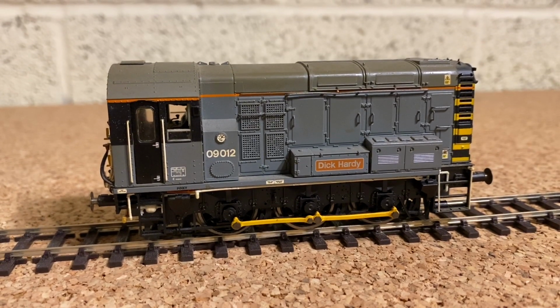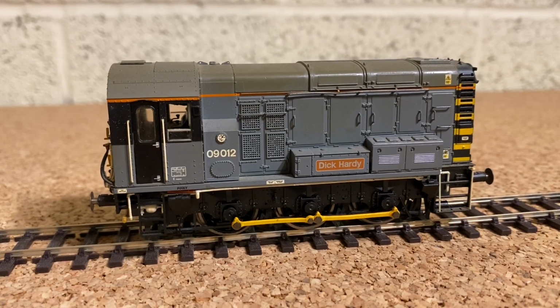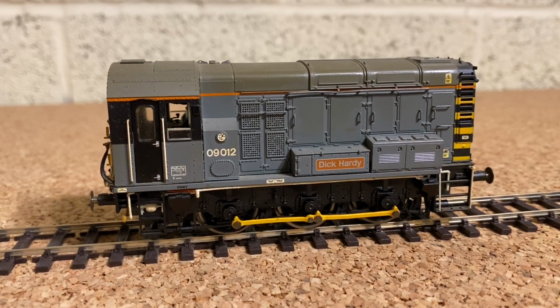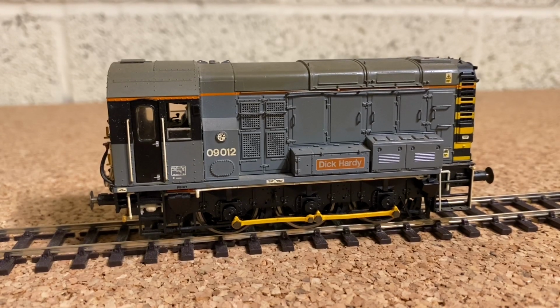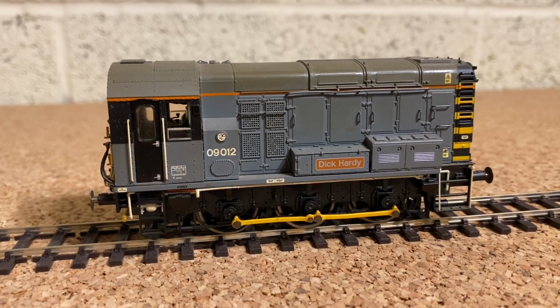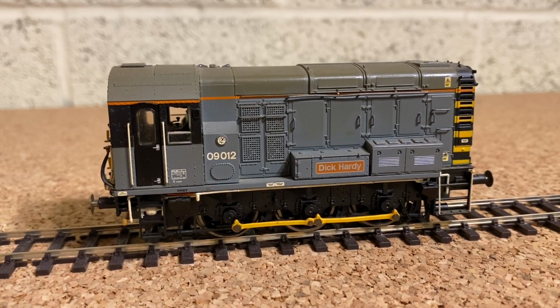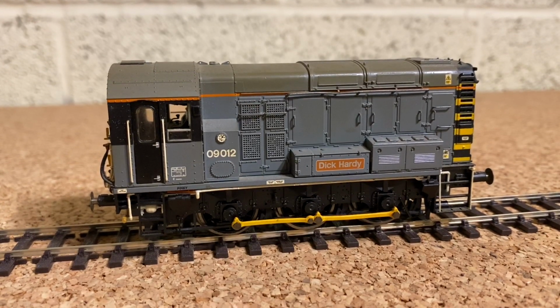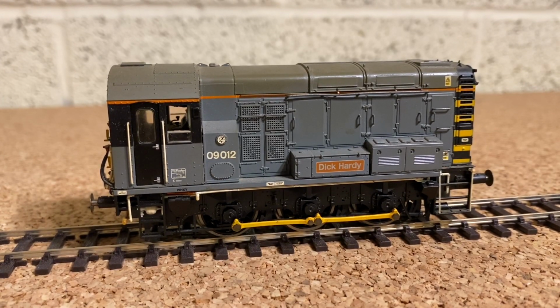As far as I'm aware, both the Hornby and Bachmann Class 08s, obviously this is an 09, but I think it's pretty much the same tooling, were released around a similar time, possibly the Hornby one a little bit later. But it's very interesting that a model that is probably released in a high-end fashion by both of the companies. So I'll have a quick look and see which one I prefer.